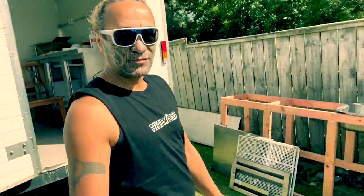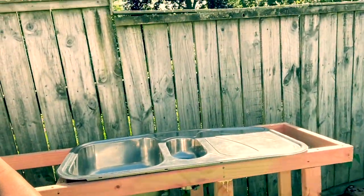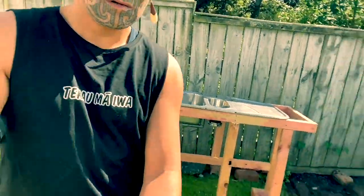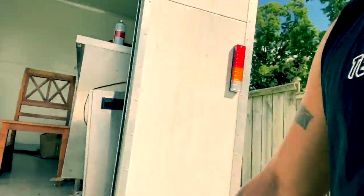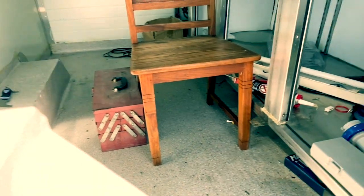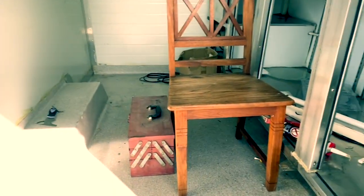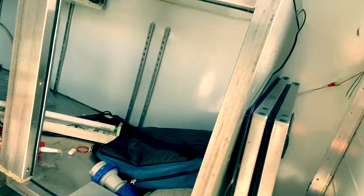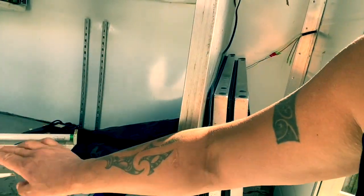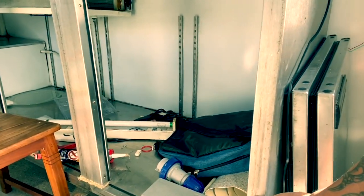Check this out. I'm just actually fitting the sink into this frame. Frame's gonna go in here. This is a humongous fridge. I've just taken the doors off to redo the rubbers and the seals. This fridge is mean. This is good to go.